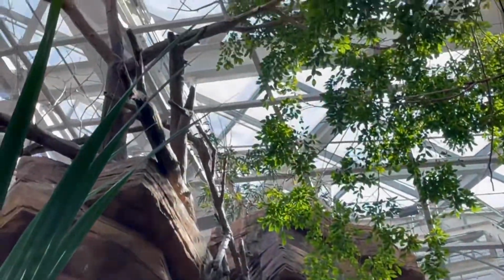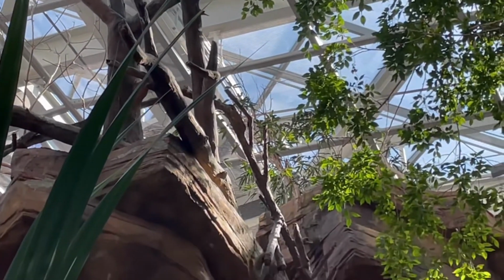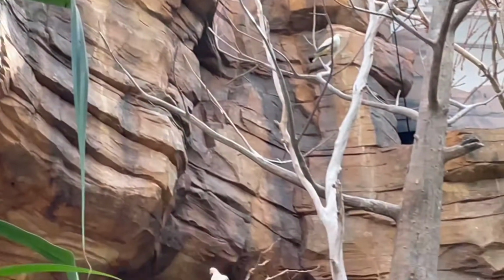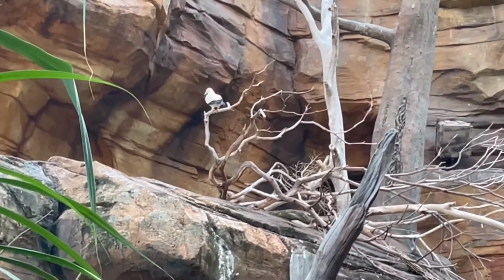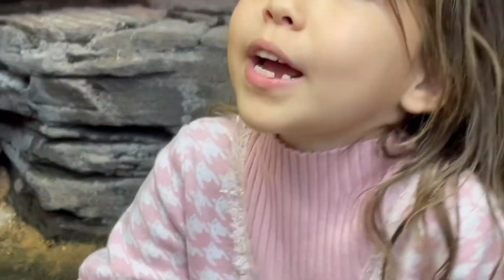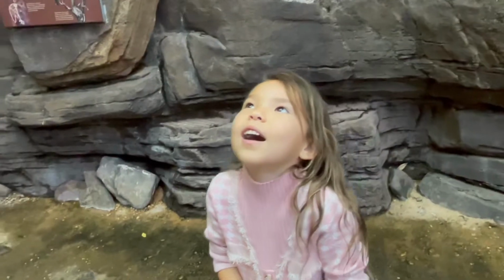And if you step back here, you see that one shaking his butt? That's a kookaburra. So now we got the birds, and birds are the only other. He's shaking his butt right now, that kookaburra.